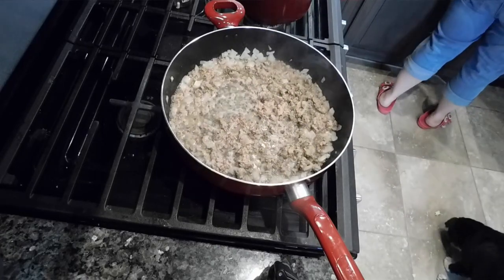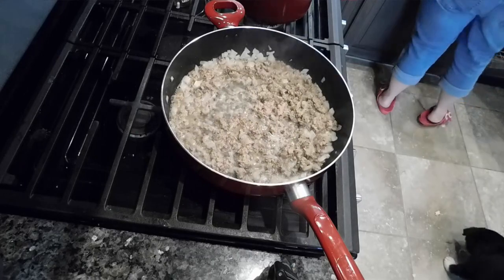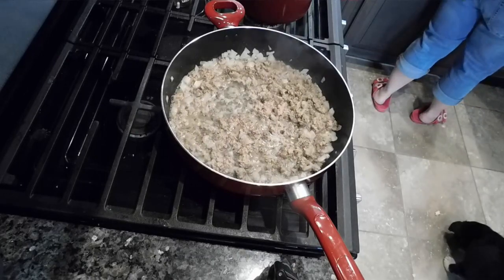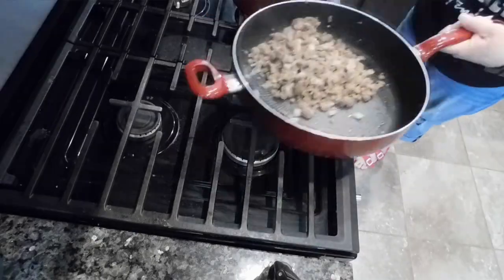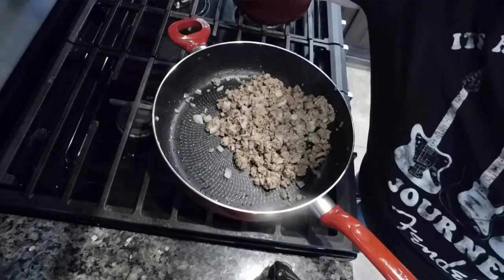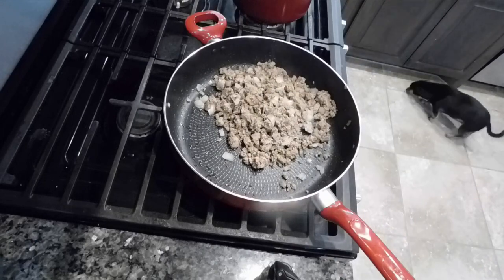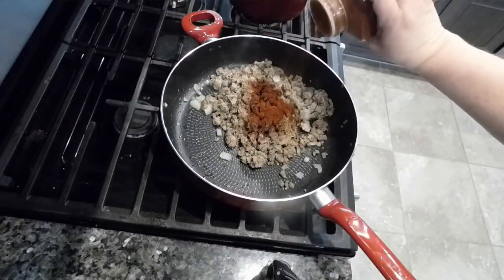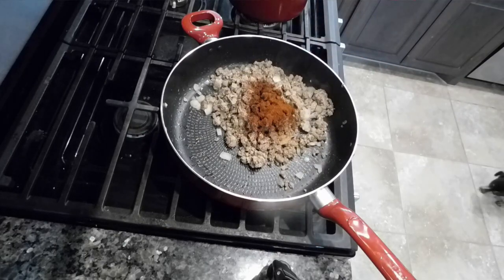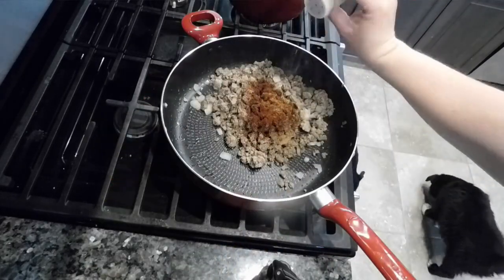Now, if you want, you could always just use taco seasoning from the grocery store, but you guys know how I am about that. I do not like that stuff at all. So I just did a little bit of cumin and a little bit of chili powder and some salt and some pepper. And of course I had some diced up onion in there already, and I added a little bit of minced garlic to it. And this was so good.